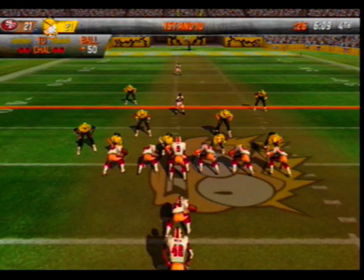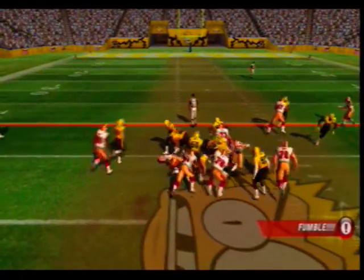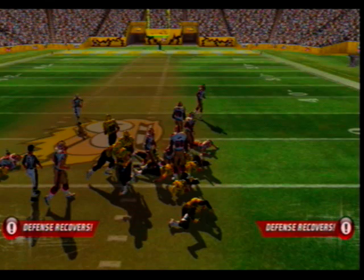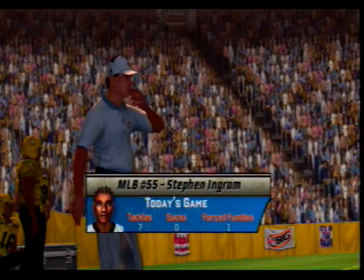Out of the I formation. He gets the count. Sheds the tackle. The home team are there to pick up the ball. The defense came up with the ball on that one.